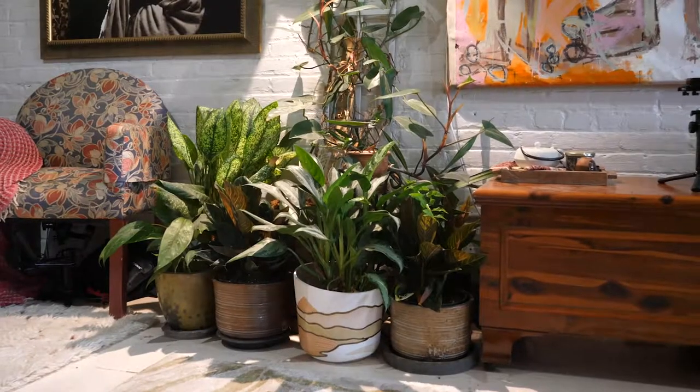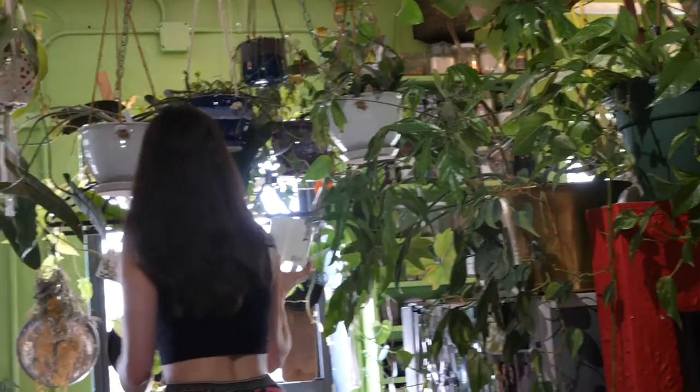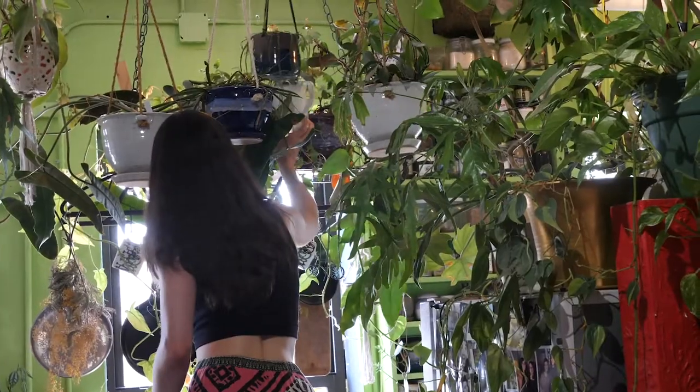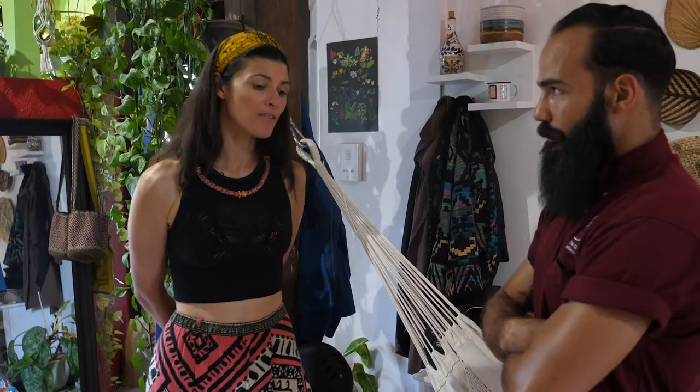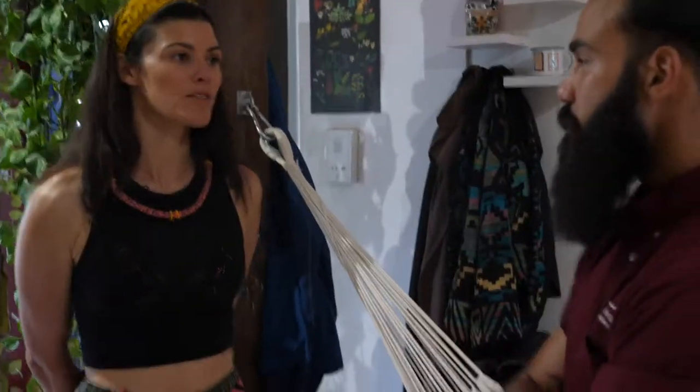If you had to give some nuggets of advice, what would that be? I would encourage people to really learn how to observe one plant, to really get a sense of that plant. I have a lot of folks who write me who say, I don't know what this plant is. Can you tell me so I know how to take care of it?